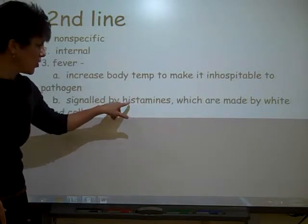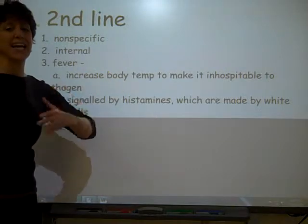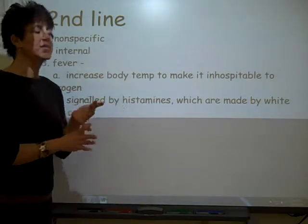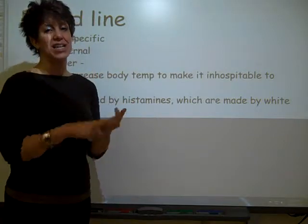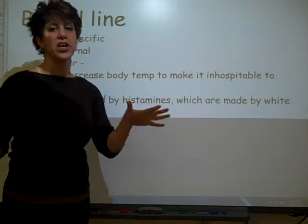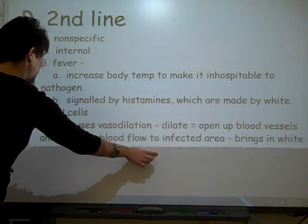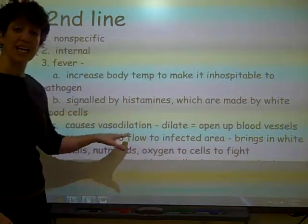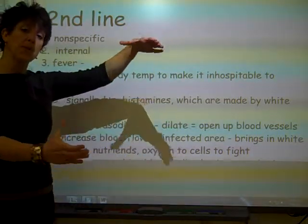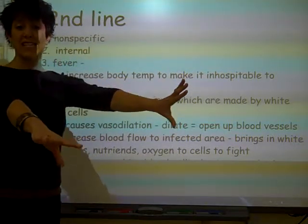And I'm sure you've heard the word histamines before because when you go to the drugstore and you have a cold, you want an antihistamine. So histamines are the chemicals circulating in your blood that are causing you to sneeze and cough and have a fever and a runny nose and all of those things that make you feel sick. When a histamine is released into your blood, it causes vasodilation. That means open up the blood vessels really wide so that blood can flow to these infected areas.